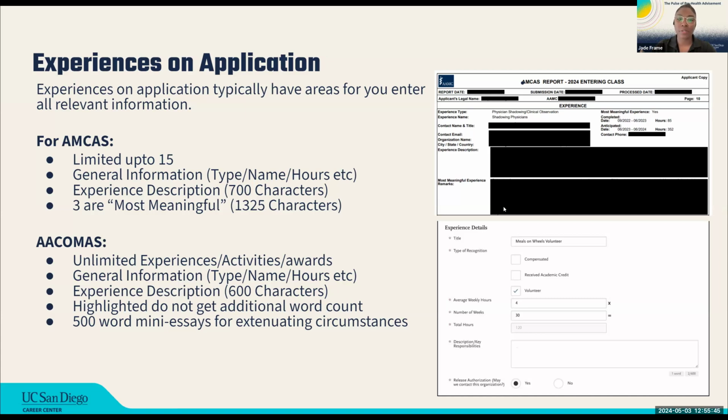You'll have an experience description of 600 characters. And then your highlighted, most meaningful experiences don't get an additional word count. So just definitely consider that. And then you have mini essays for extenuating circumstances, such as COVID, such as illnesses, such as unfortunate deaths in the family, and things like that. So this is just kind of a screenshot of what that would look like. Next slide.